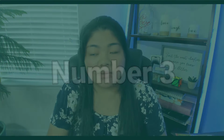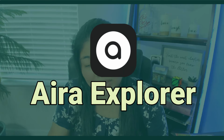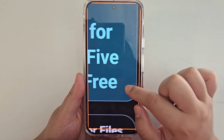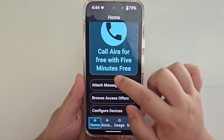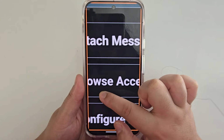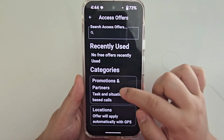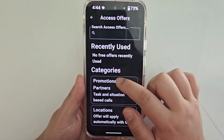Number 3 is Aira. Most people think that Aira is a paid service, and yes, it absolutely is. However, there are so many free things you can do with Aira. Let's back up though. Aira is a visual interpreting service, so you can call an agent. Yes, it's a trained agent, which is why it is paid, and they can help you using the back of your camera. You can have them describe whatever it is that you're trying to look at or read.